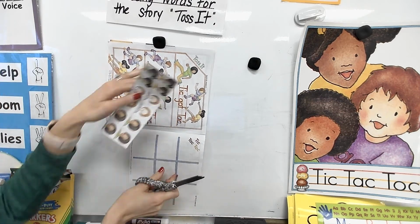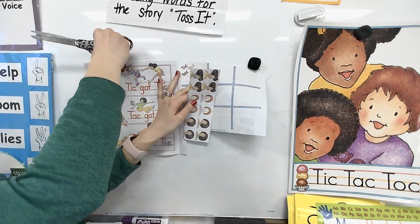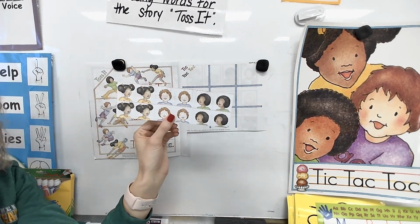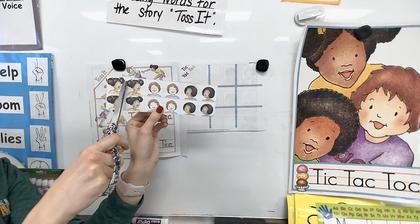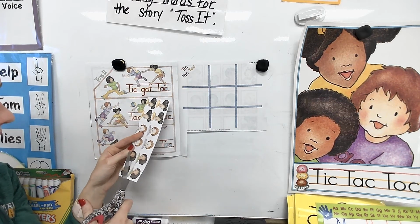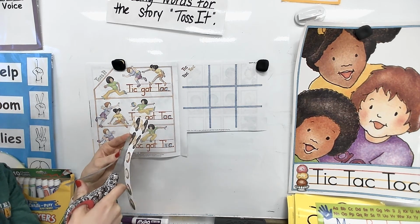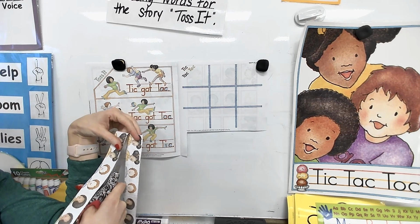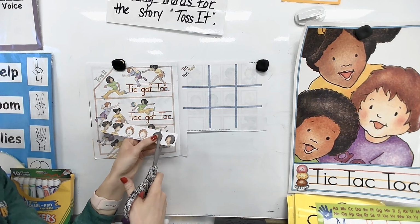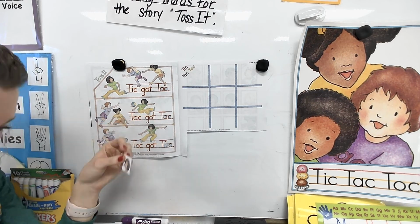This is for playing the game of tic-tac-toe, except you're playing tic-tac-tock because the girls' names are Tick, Tack and Tock, but it's just like tic-tac-toe, which is fun. After you cut out that big rectangle, you're going to cut apart each of their faces, but you need to stay on those lines so that they're all very neatly cut out. You don't cut off any part of their body or their face. You should have nice, neat squares when you're all done. So make sure your scissors stay right on the lines so that your squares are perfect.